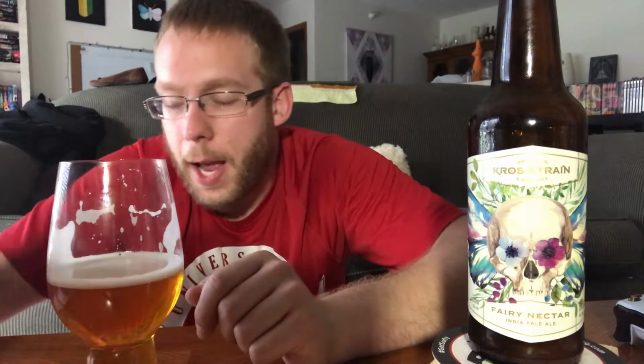But yeah, you get that hop bitterness right away. Or not mango, sorry. Grapefruit is throughout. And you get a touch of that mango on the very end. It's just so beautiful. It's so crisp.